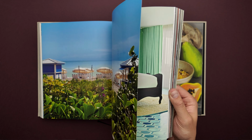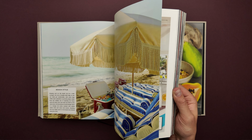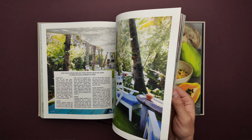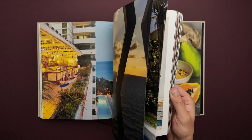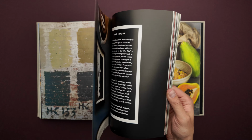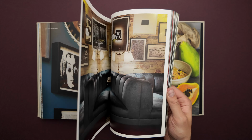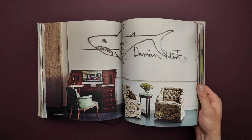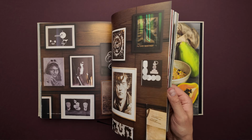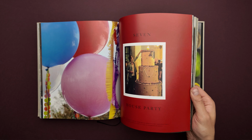This book is a must-have for those who aspire to elevate their home and hosting game, as it provides practical yet luxurious ideas. Think DIY spa treatments or macaroni and cheese recipes, making it a perfect blend of inspiration and utility for anyone who loves sophisticated, creative living. It's the kind of book that you will flip through again and again for ideas that stand the test of time.